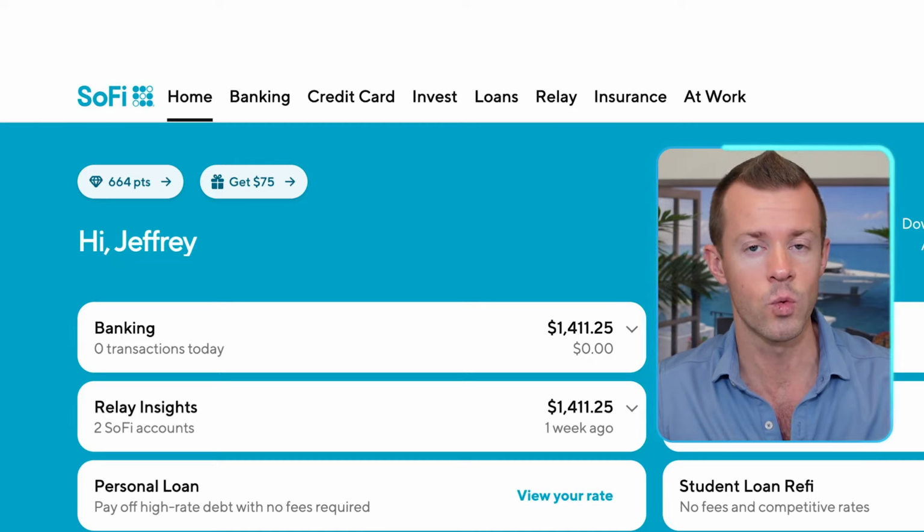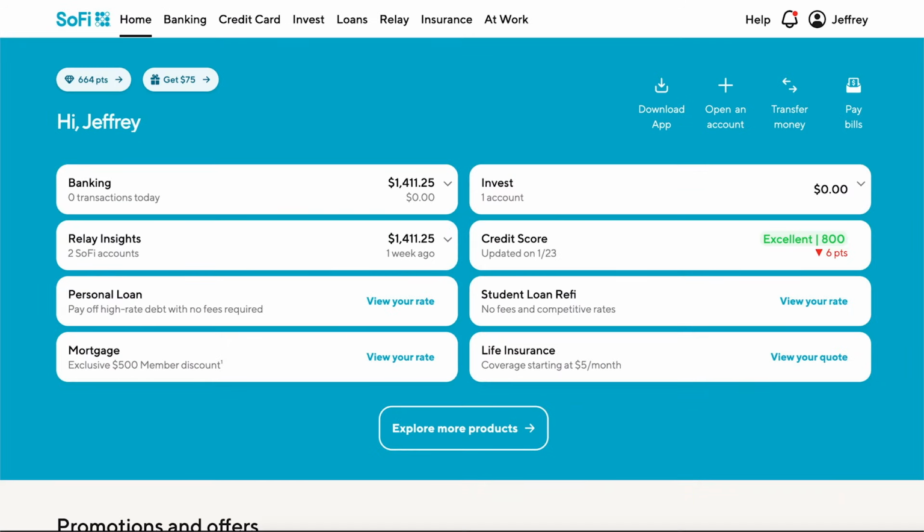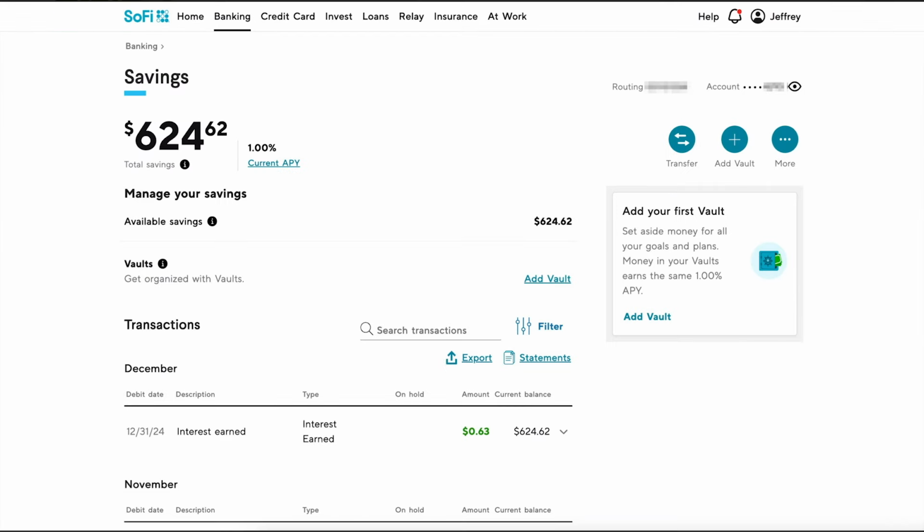It can become overwhelming, but once you log in, if you go to banking there in my top left, you can expand that down, and from there it will show you checking and savings at the same time and your balances for each one. You can then click on one of the individual ones that you want to view for the moment. In this case, we're talking about savings, so I clicked on that and it shows you everything you need to know, including your current APY and more.